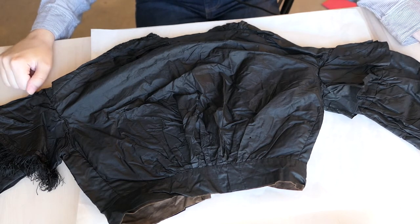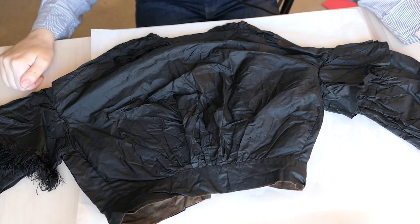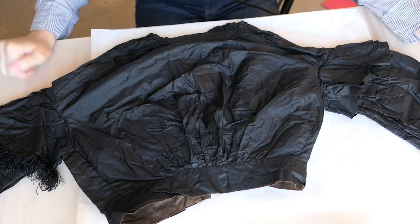You could almost mistake this bodice as 1860s because it is very similar to the 1860s style bodice that you would see, but the slope of the shoulders and the height of the waistline indicates that it is definitely 1820s.